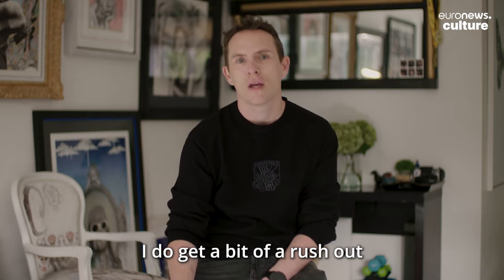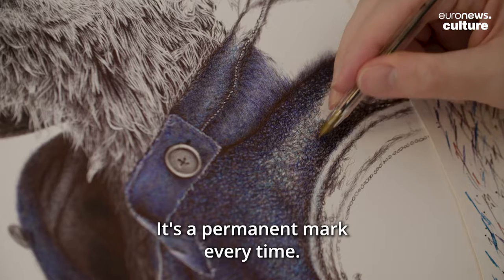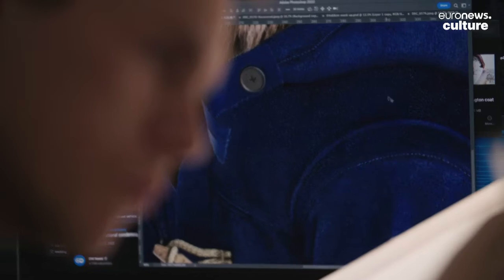I do get a bit of a rush out of using an instrument that you can't really make any errors with. It's a permanent mark every time. The conviction has to be sound, and that is very channeling.